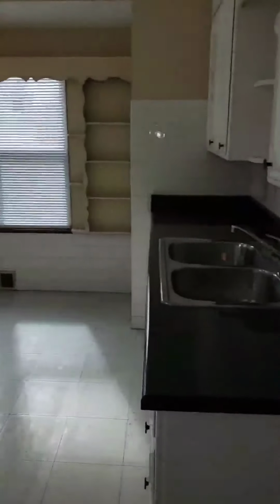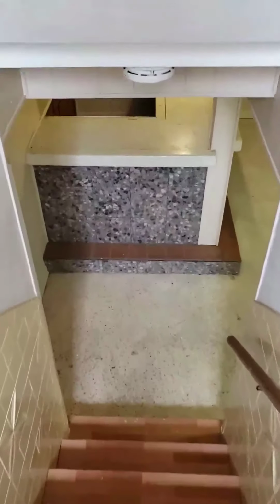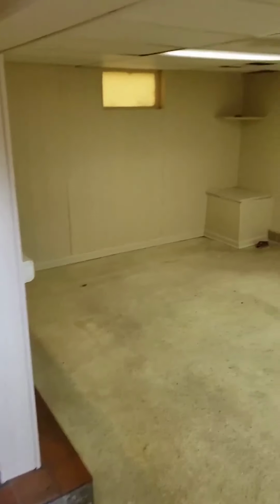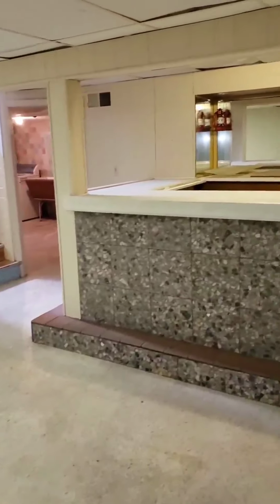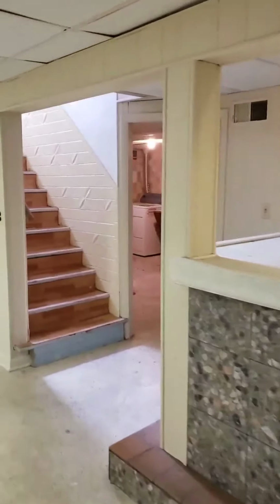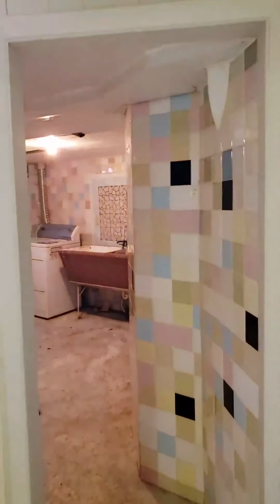Back through the kitchen, one more quick look. It's the back door to the yard and into the basement. Bar area with the basement, a lot of space down here. And the laundry room through there. And back upstairs.